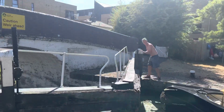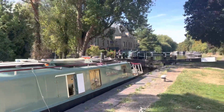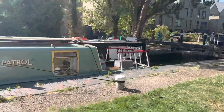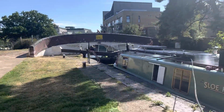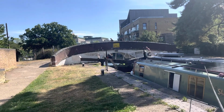Oh, sorry, didn't I tell you we're racing? Even though that plastic boat could potentially fit in here, it's just too risky. Our steel boats would crush it. So they have to wait. But there's only one lock to go, so it'll be all right.